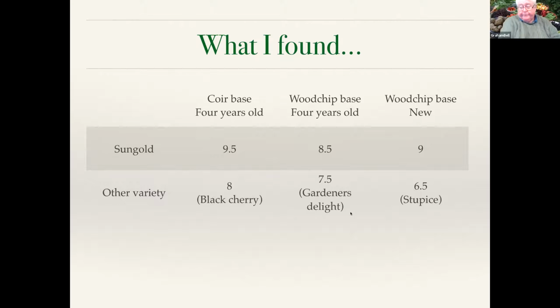I then grew a different variety in each container. I should have grown the same variety for comparison, but this was a rookie's mistake. I grew a different variety. So that's not really comparable, but it is interesting to note that the old compost actually had higher Brix than the new stuff.